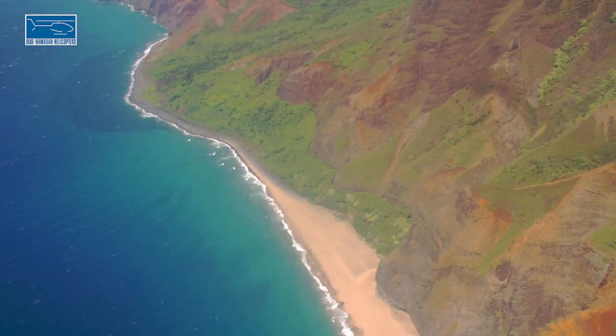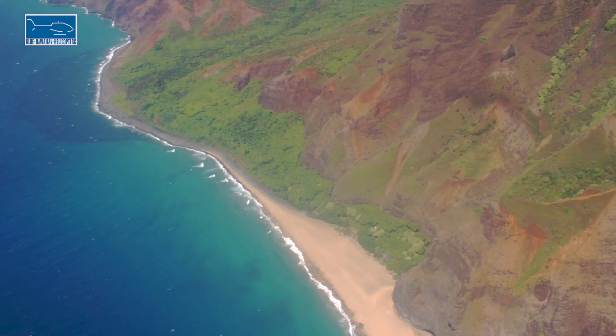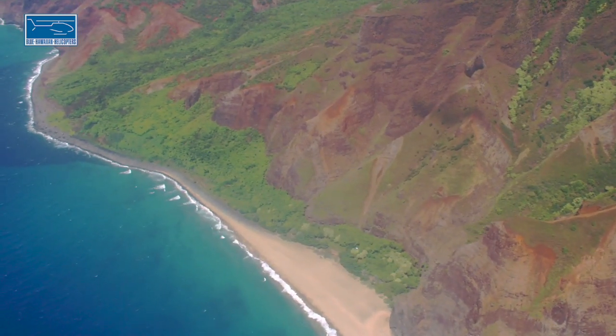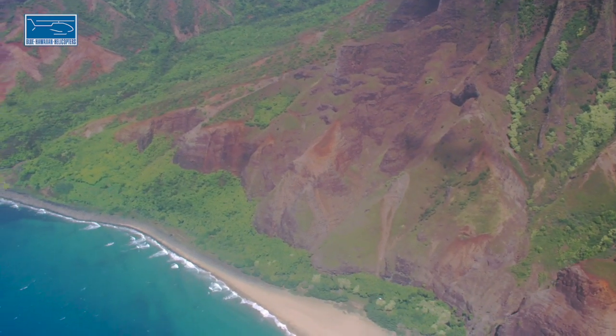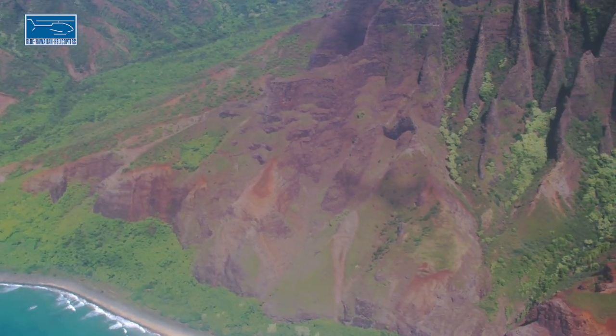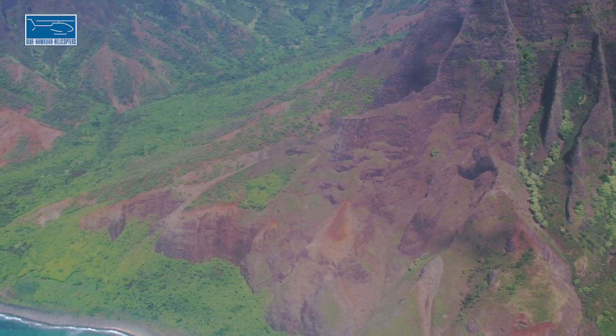We'll be doing a big left 360 here in front of Kalalau so everyone gets a good view. If you're on the right side, you might be able to see the cathedrals right now. Up above Kalalau Beach, you'll notice a pyramid of lava rock ridges and spires called the cathedrals.